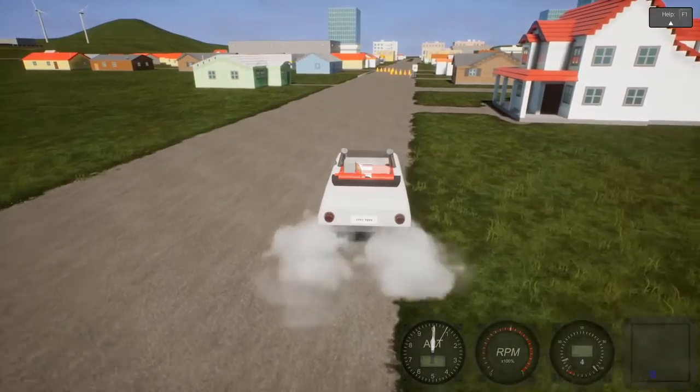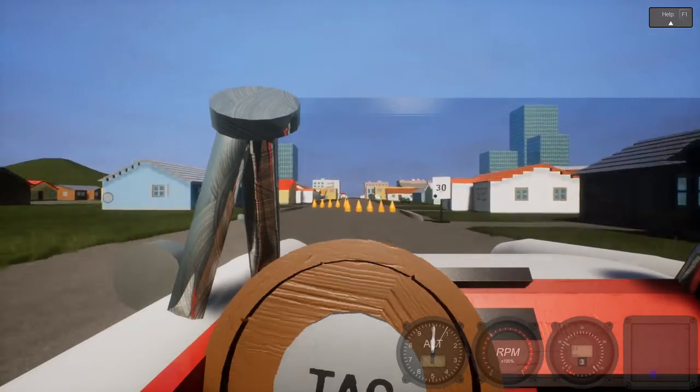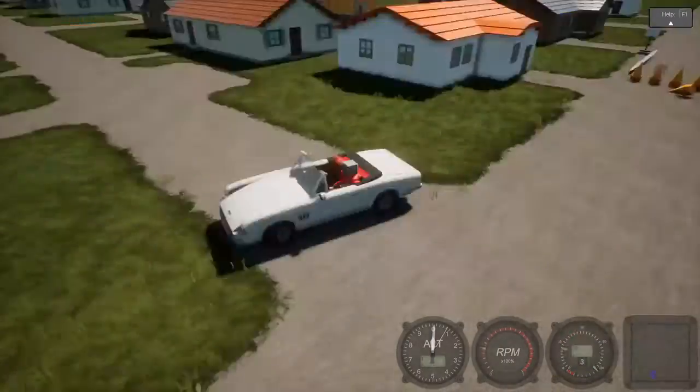Alright, away in the TAC. Okay, yeah, this stuff likes to spin its wheels a bit. Okay, 30, 30, turn. Oh, it's gonna be close. It just clips it.